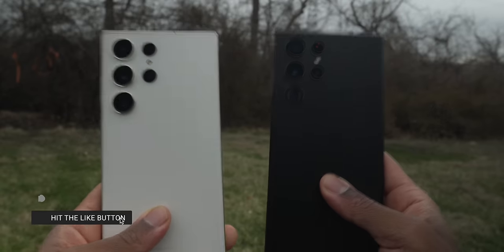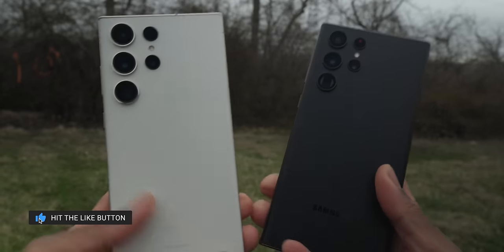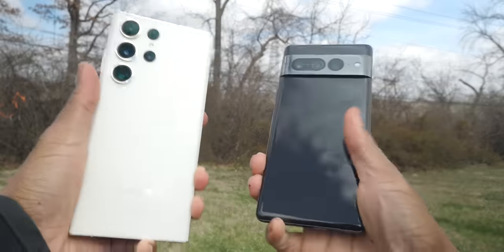Coming up next, we got to put the S22 Ultra against the S23 Ultra, as well as the Pixel. Let's get it.